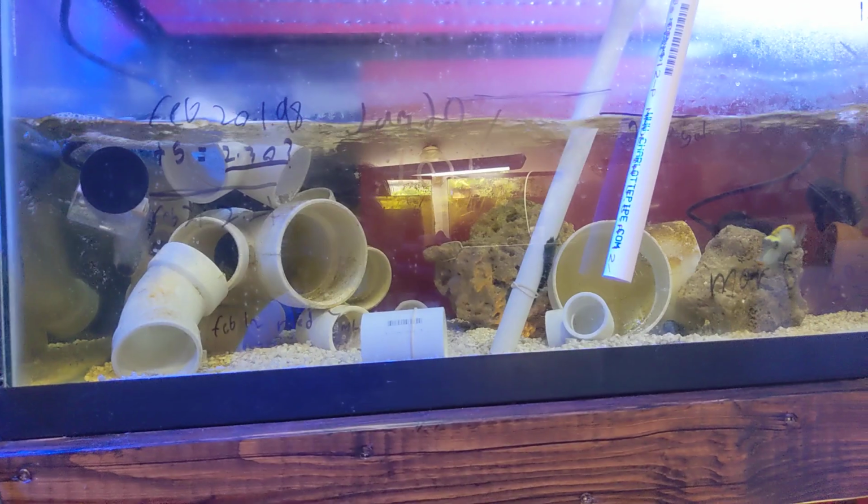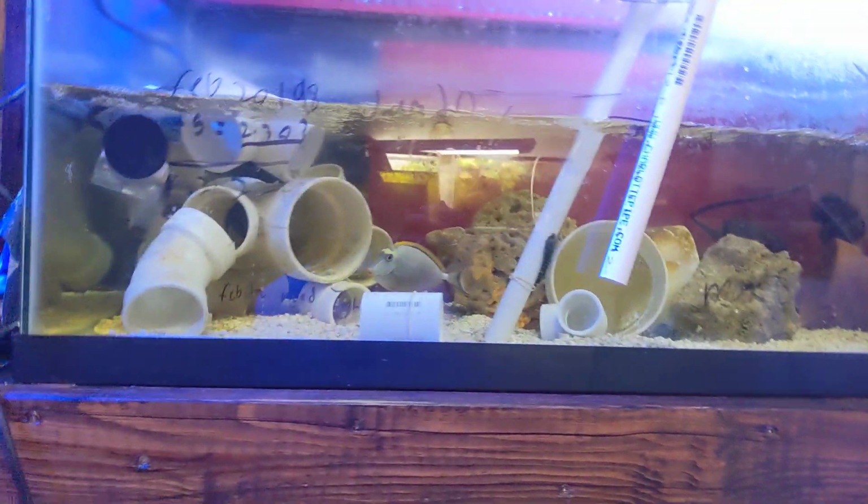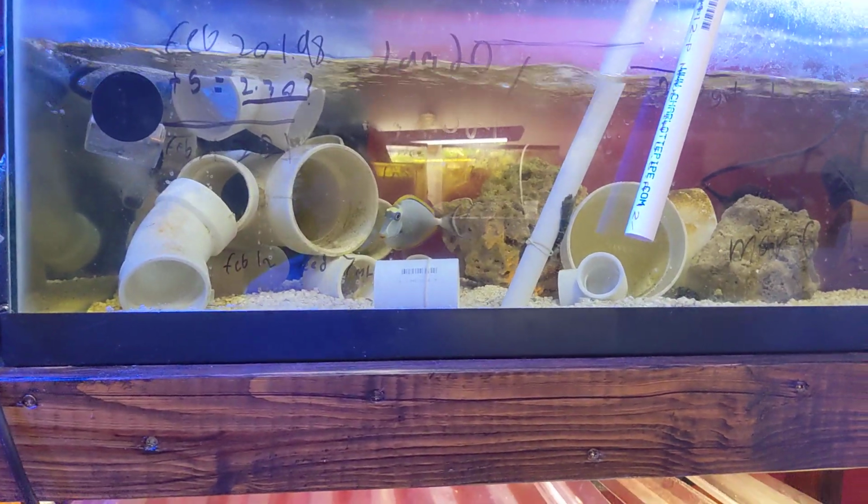Nasos are doing great. They've pretty much gotten through quarantine. Now this one's hiding. They're out a lot today. I don't know if they're hungry or what. I'm in here pretty early.